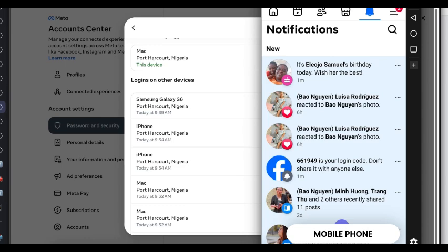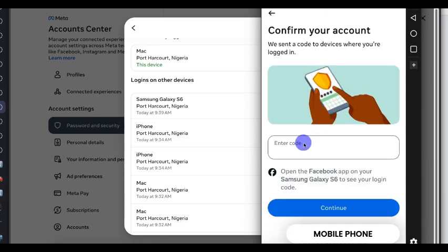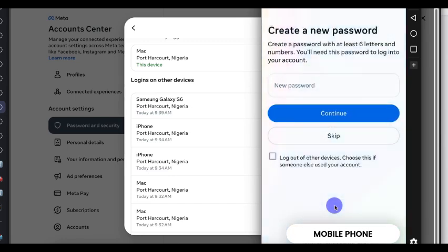Refresh the app if you didn't see the code on time. As you can see, our code is 661,949. Copy and paste the code on the other browser or device. It will then prompt you to create a new password.